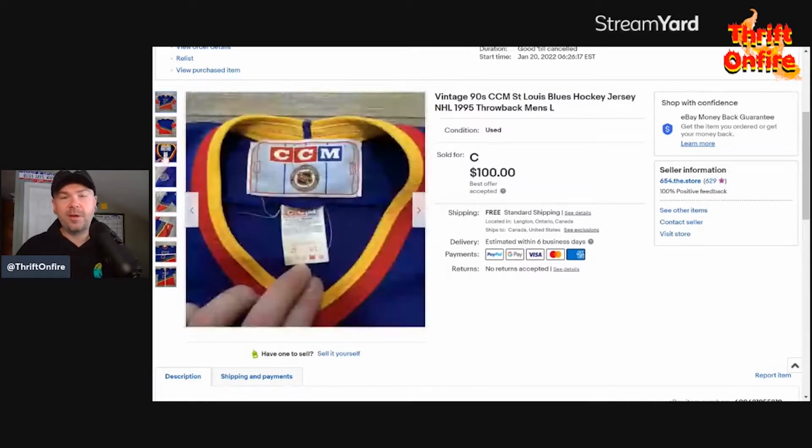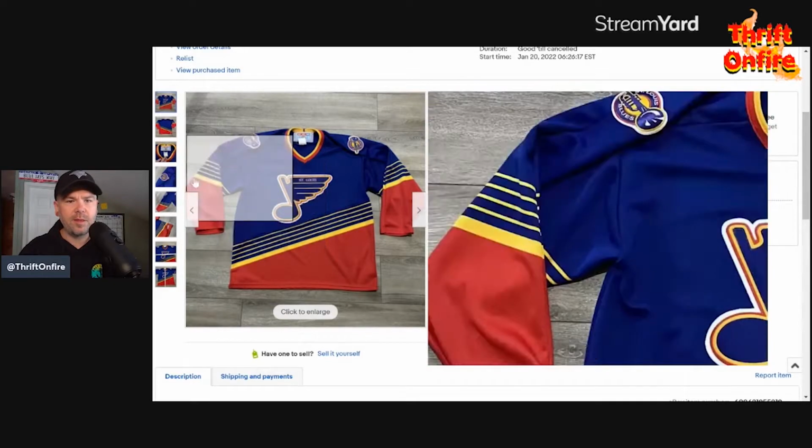And it's right here. Okay, so just this tag here, if you look it up on Google, you can tell that all the 90s ones had this sort of thing. It's not one of the more modern throwbacks. This in particular, the little rink with the CCM. And then I think if you look, I don't know if I can actually zoom in. Let's try to zoom in.